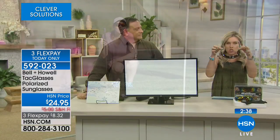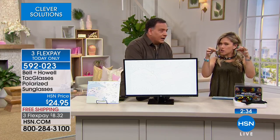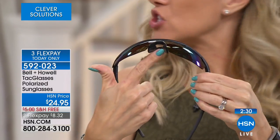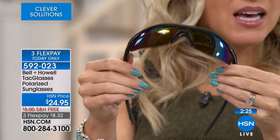I just want to showcase how they have such a great hinge to them. Oh yeah, they're so soft. Super comfy. And then on the nose, it's that rubberized nose. That's a new piece too. That's a new nose guard we just added this year. Last year we had a different one. It's more comfortable.